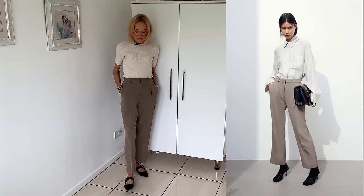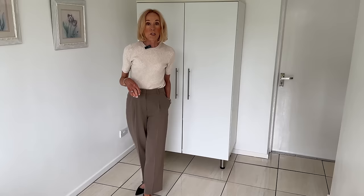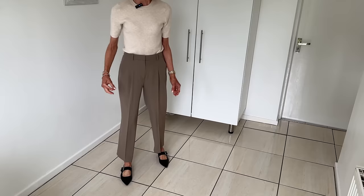I love the cool tones of these trousers. I think on the pack they were described as mauve, but online they were described as dark beige. They are just absolutely divine. There is a lovely silky fluid movement to them. They're just light, they're airy. As I say, I love the cool tones of it.